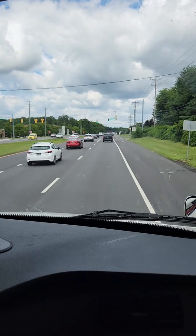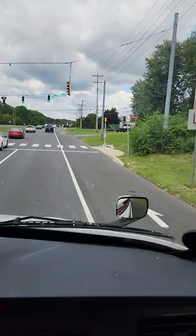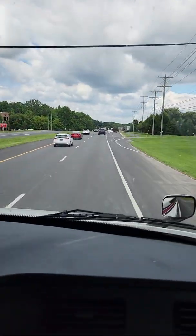Now, even though we have cars here, you still want to scan left to right at any and all intersections. Look for turning vehicles. Scanning, and I'm clear.